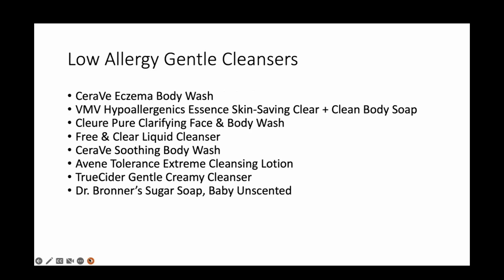And you'll be getting these. And if you want to have the lowest allergy gentle cleanser, because port wine stains can get little rashes occasionally, and you just want it to be something that's extra low allergy, these are very, very low allergy. Some of them more natural than others. Washes that you can use on your young children. These are for babies and toddlers.